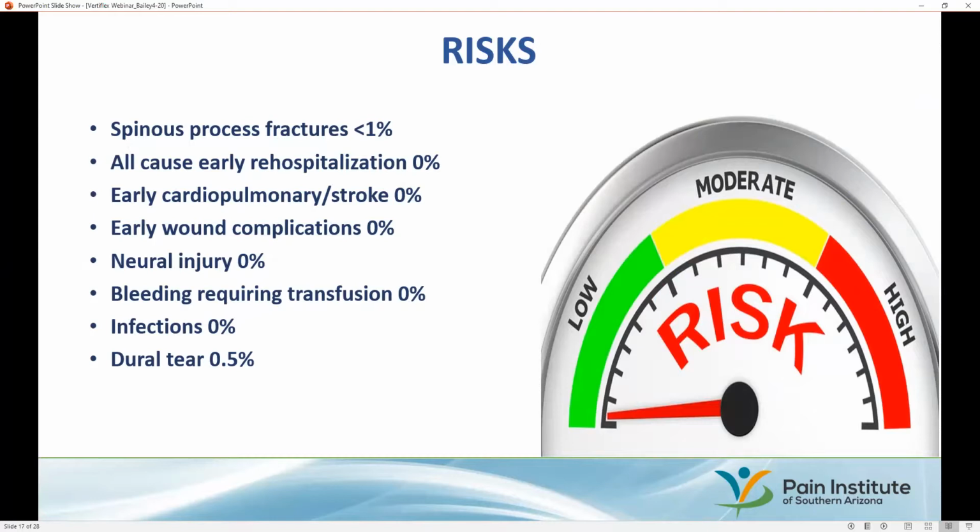Early on when this was used, the thought was that we needed to open the space up and there was a higher rate of spinous process fractures. Now we realize that it's just as effective by using a smaller spacer and putting it in that place. And that spinous process fracture rate has gone down significantly. So less than 1% can experience this. Early rehospitalization, very small risk of that. And then you look at things like cardiac issues, stroke issues, very low as well.